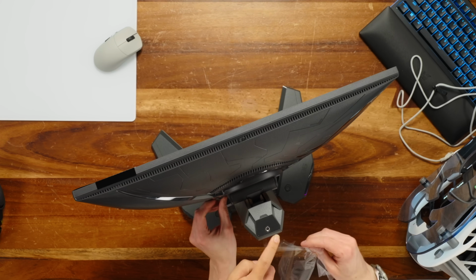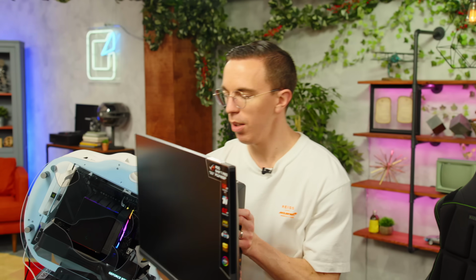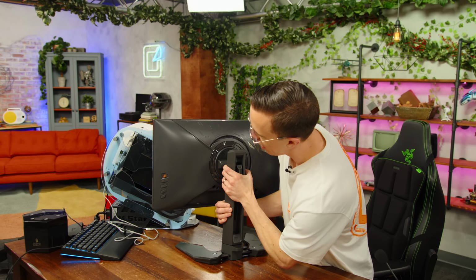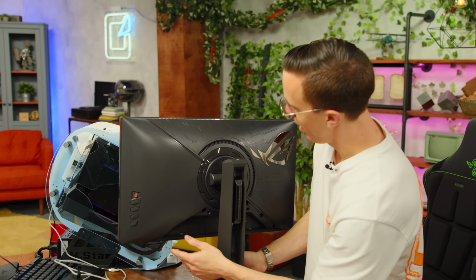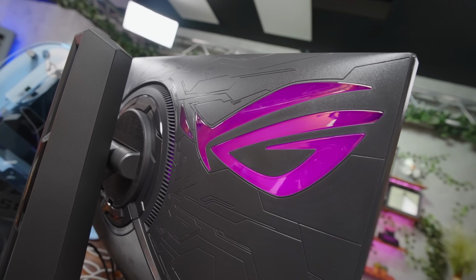No. Oh, it's got a quarter 20 so you can mount like a camera, like a webcam or a light. We've got ourselves a very substantial derriere. Look at that. That looks like a Pixar mom in monitor form. The logo lights up. Is it RGBing? Yeah.